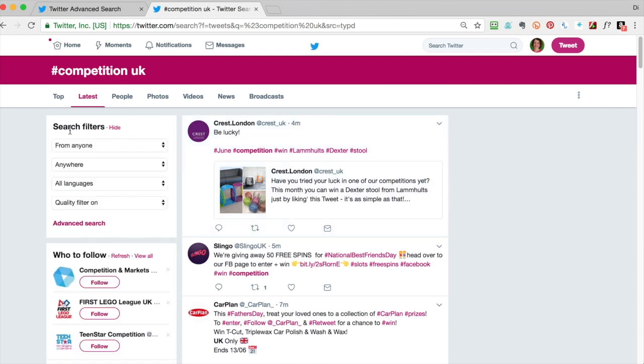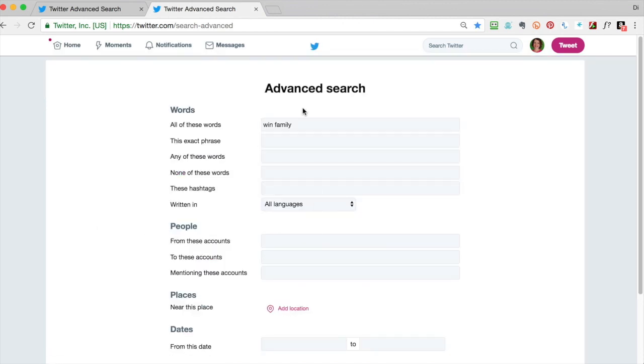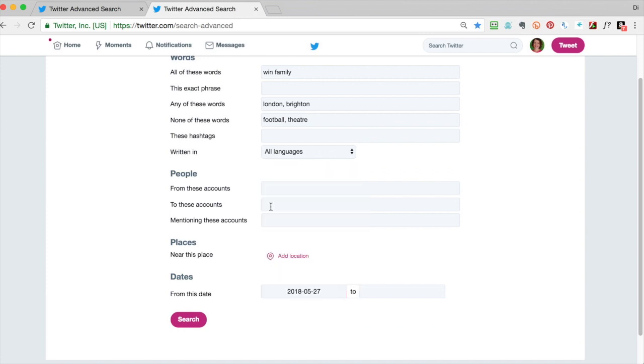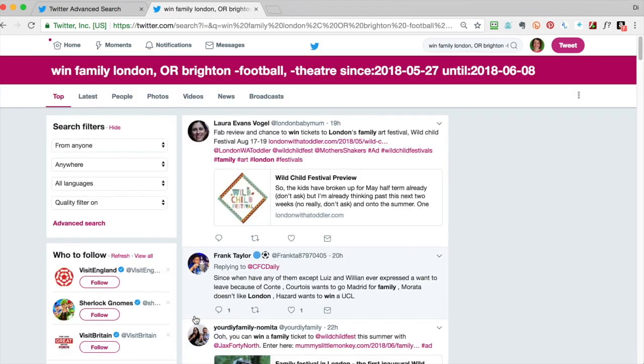So if you click to show search filters over there, click on advanced search. So for advanced search here, I want to look for family tickets, family events, and I'd like to look for either London or Brighton. I don't want to go to football matches or the theatre. So you can put all these restrictions in, and I want things that are recent. So I'm going to look from 27th of May to today, the 8th of June, and click search. Click on latest again for the latest results.